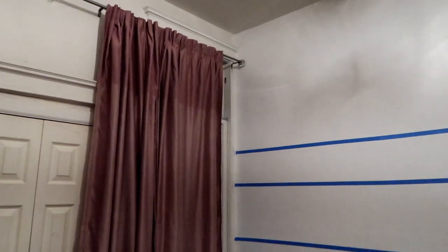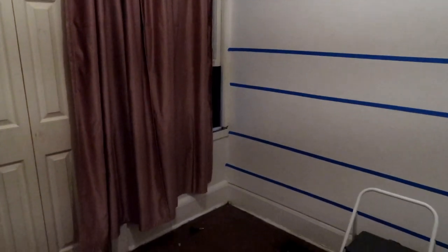And I started taping with the blue painter's tape to get the stripes going, and I hung the curtains, which I'm gonna take down so that paint won't get on them. But yeah, this is how the room looks after it's been painted, and I'm gonna finish the stripes. I haven't put in the lamp or the new pendant light yet, but hopefully my uncle will do it soon. All right, this is how it looks. Making progress.